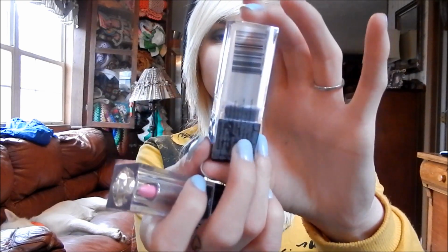These are the three colors that I have. I have this purple one, and it says Purple Pumps, and that's the one I have on in the center of my lips. Then I have this one, which I actually have not opened yet, and it is Peachy Cream. And then I have this pink one, and it is called My Love.